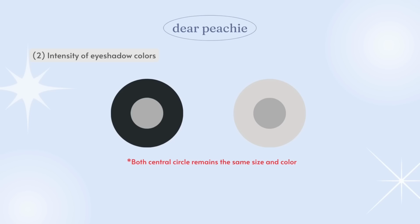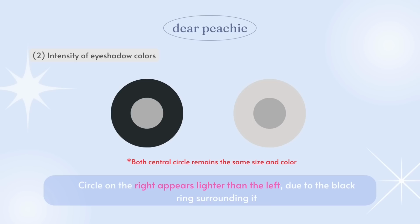Notice that the central circle remains the same size and color in both instances. Yet, upon closer comparison, the circle on the right appears lighter than the left due to the black ring surrounding it. It's a bit counterintuitive, isn't it?